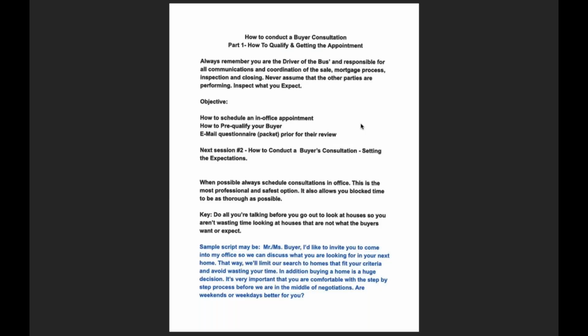Session two, which we'll put the schedule out for later today, is going to be how to conduct the actual buyer's consultation and setting the expectations. Always, always, always set the expectations up front. One of the main goals of the consultation is to better understand their goals and their expectations as well. Communication is the key. Communicate as much as possible up front.